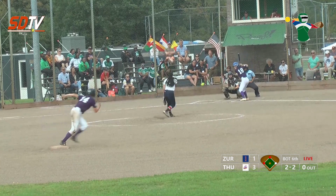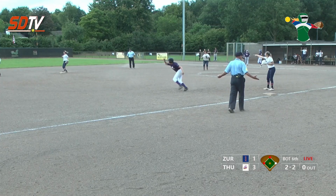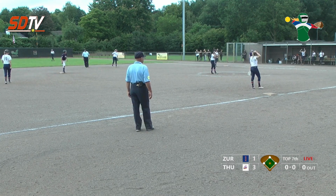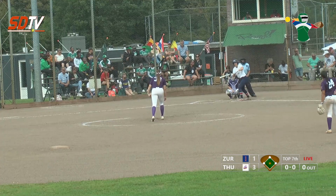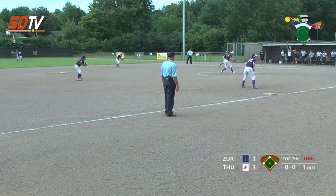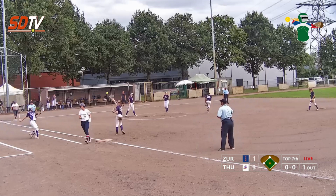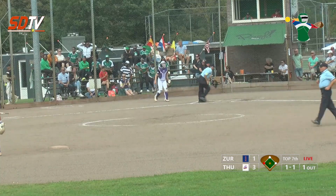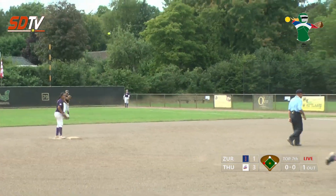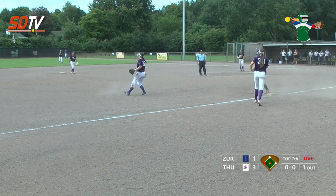Runner on second. And a ball hit in the center field. And it's a double play. 2 and 2. And a ball hit too short. But no problem fielding that. Out in the right field. Sanchez goes to 3. She's held at third.